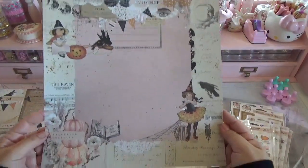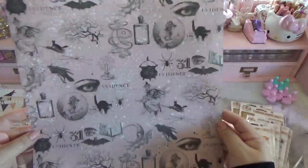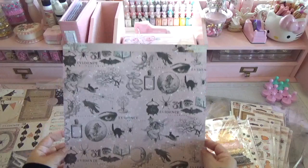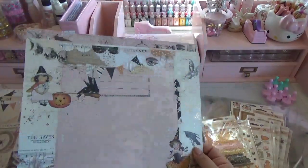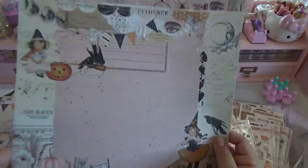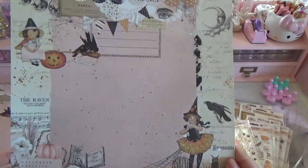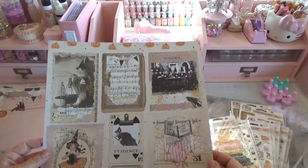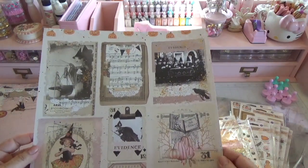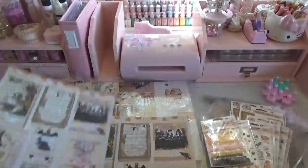Here's this one. Great for scrapbooking. Here's this page. I love this page, you guys. I need more of these. And some of the acetate sheets. So there's some of that gold foil. Okay. Oh, it's the same one. There's this one. These are larger cut aparts. There's the other side.